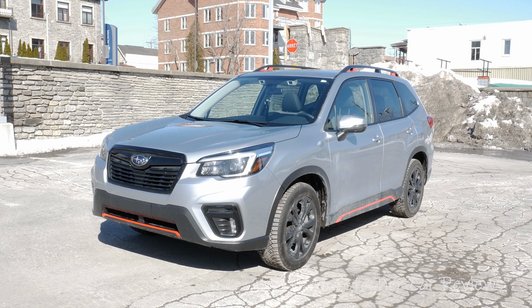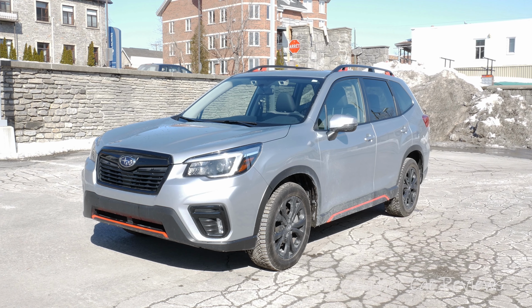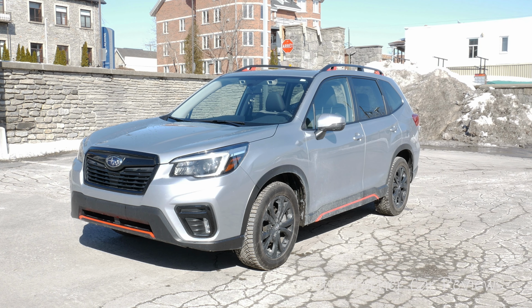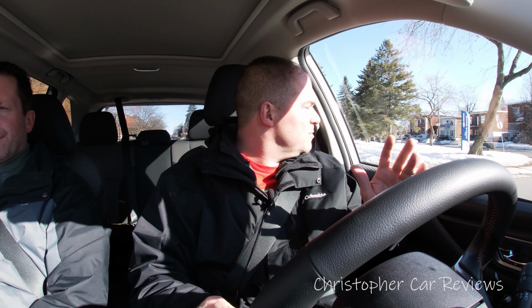So, what to say about this vehicle? Well, I find the Forester epitomizes the best and the worst of Subaru. I'll start right away with the worst. This exterior styling has to be the worst exterior styling in the class. It looks awful, it's squarish. I know it's supposed to have an outdoorsy vibe, but when we look at their other models that have managed to be decent looking vehicles, this one really lags behind.